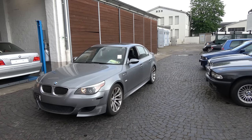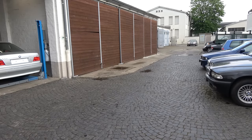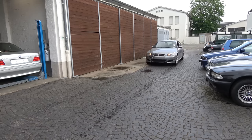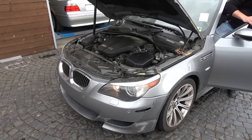It sounds like a V10 now. Ooh, the clutch is really good. I can feel the power. It's warm now, by the way. Oh dear Lord, that sounds good.